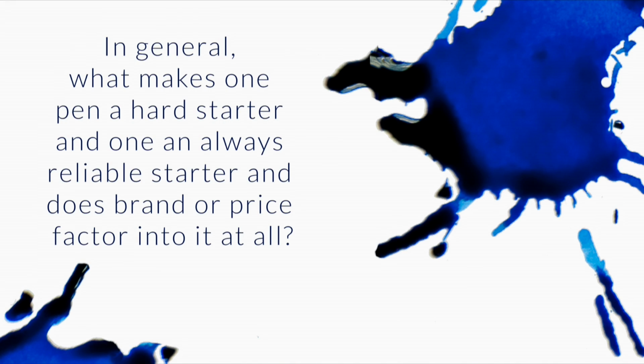In general, what makes one pen a hard starter and one an always reliable starter? And does brand or price factor into it at all, or perhaps ink as well? Let's throw paper in there too. Yeah, all these things can come into play.